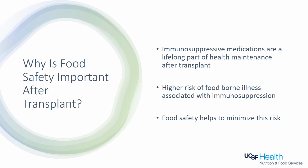Following strict food safety guidelines is critical for maintaining your health after receiving a transplant. After your surgery, you will be prescribed an immunosuppressive medication regimen that weakens your immune system to prevent organ rejection. But having a less efficient immune system means that there's a higher risk of contracting a foodborne illness from foods that are undercooked or prepared in an unsanitary environment. Strict food safety practices can help to minimize this risk of infection and protect you and your new transplanted organ.